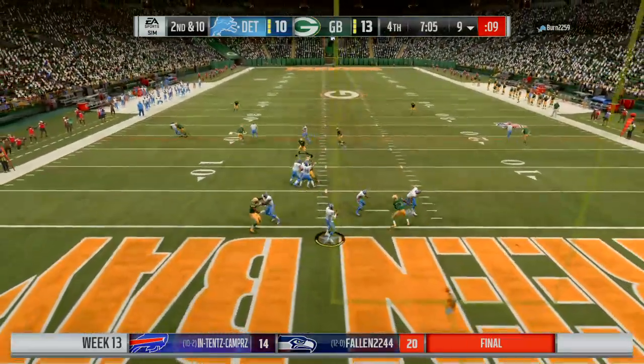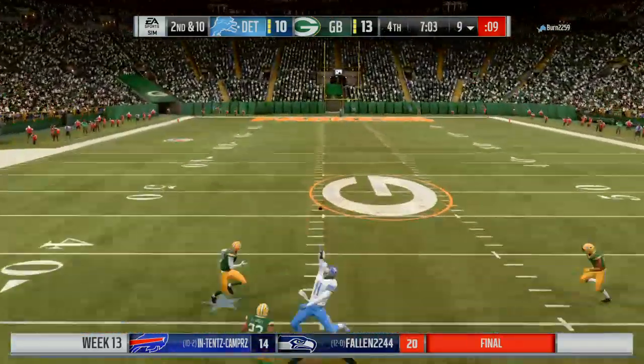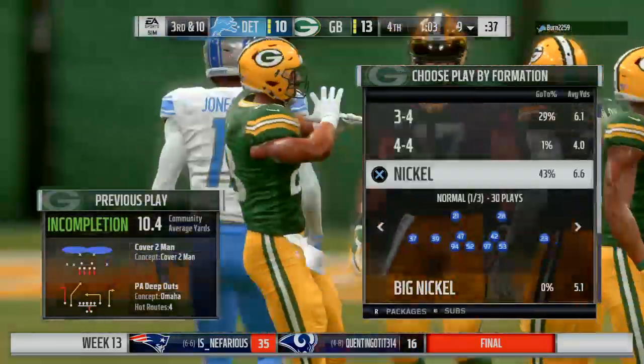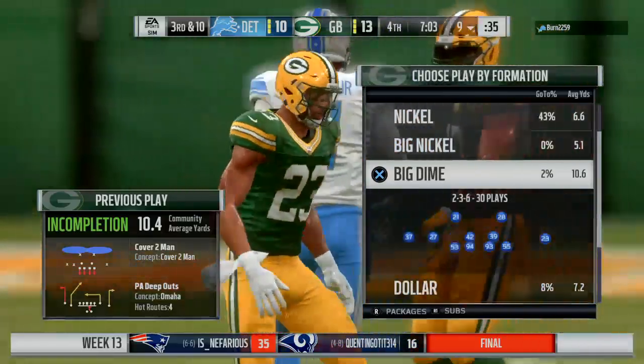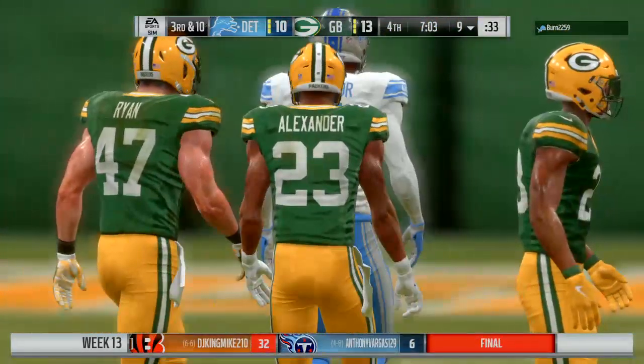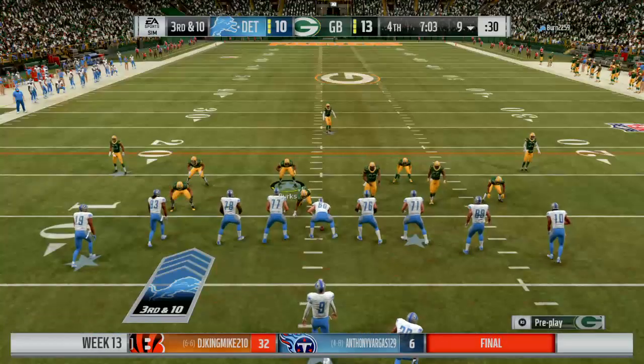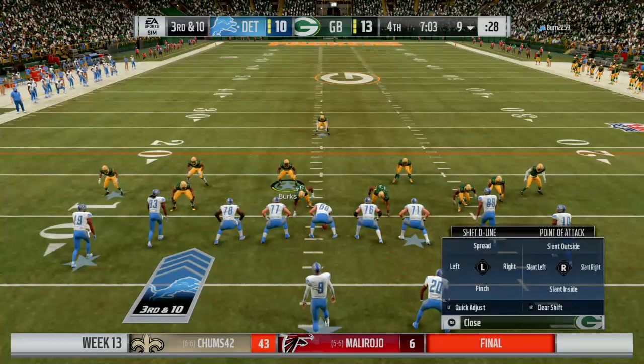Back to the air. Stafford on 2nd down, and incomplete on the deep ball. He was trying to find Marvin Jones that time. And that'll make it 3rd down. Trying to erase that deficit all at once. One big shot. He took it. Unfortunately for him, incomplete.